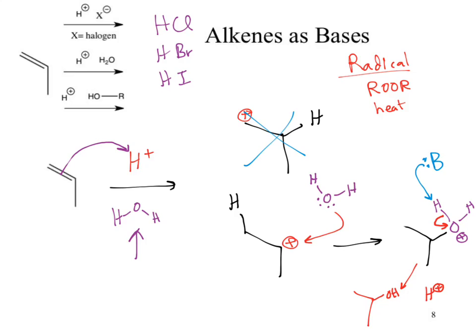Questions about our alkenes as bases? Ready for a new problem? Sure. Here's a new problem. What's our answer? Oh, it just attaches the same. I'm liking what I'm hearing. Same thing, yeah? Just go through and erase one of those hydrogens and turn it into a CH3. And then it eventually becomes the steric hydrogens, right? Longer chain. We can address that in a second.